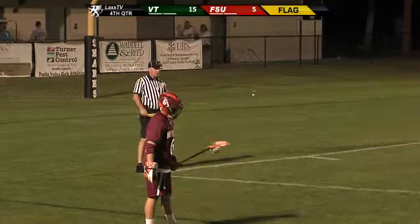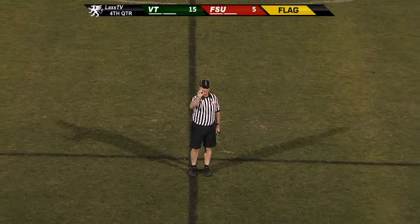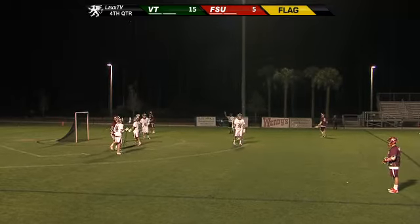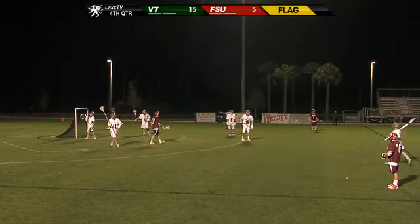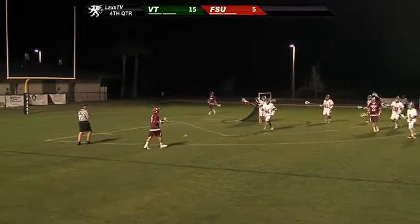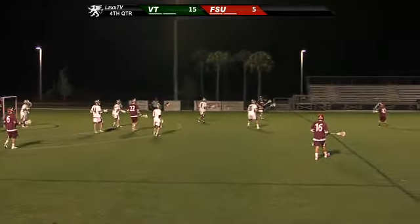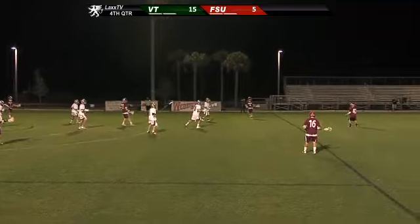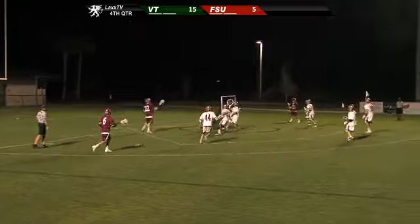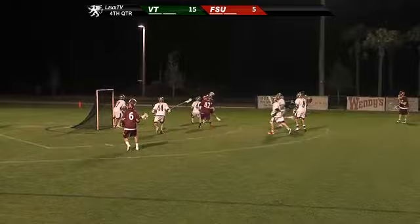And we'll wait for the official's call. 1 minute. Number 45, Will Pilkin, with an illegal body check. That'll earn him 1 minute in the penalty box. And Salita, Virginia Tech has been very efficient on their extra man tonight, and that's not really a place where Coach Bill Harkins wanted to put Virginia Tech at this point in the game. No, it sure wasn't. Virginia Tech is doing a great job of being patient, like what we talked about right before when we came back from the half.